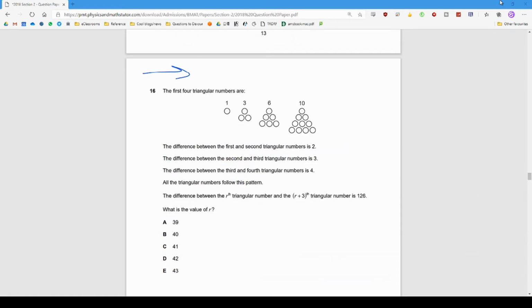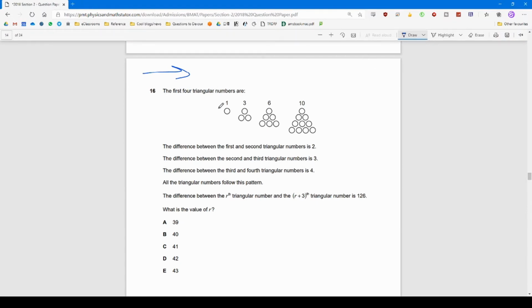So now let's move on to this question. The first 4 triangular numbers are 1, 3, 6, 10. The difference between the first and second is 2, second and third is 3, fourth is 4. All the triangular numbers follow this pattern. The difference between the rth triangular number and the r plus 3th triangular number is 126. What's the value of r?